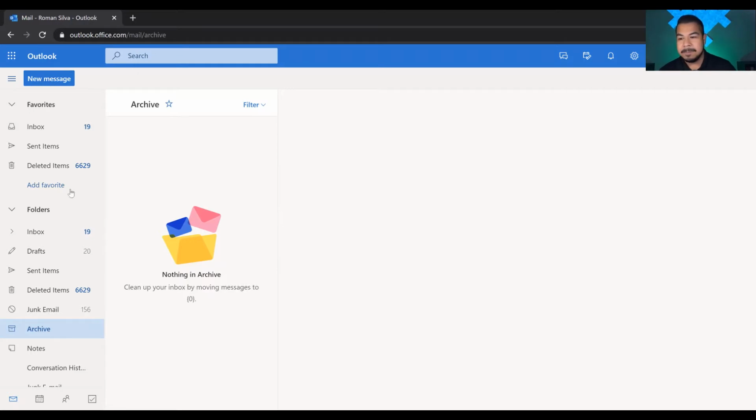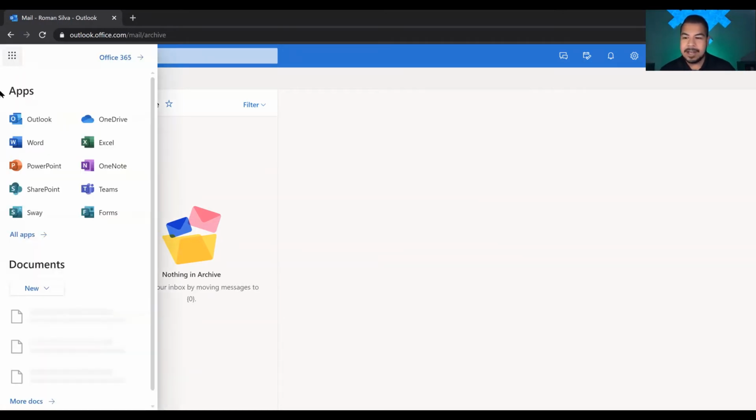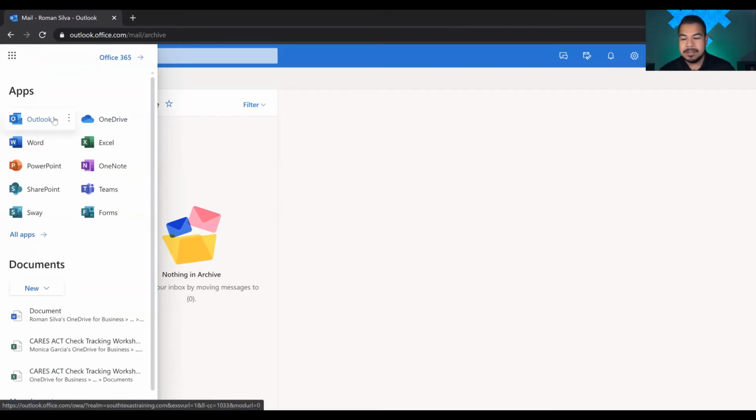Another important note here is on the top left-hand side, you'll see a little grid of boxes. If you click on that, it will give you all the different apps that you have access to. As I mentioned before, you do have access to a variety of different apps that you may need to complete any coursework that you may have. So what you want to do is just click on that grid. It'll open it up right here for you.